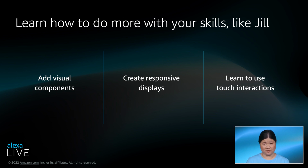Now, whether she updates the skill today or 3 different skills over the next year, Jill has the know-how to delight her customers with visual experiences. We just saw how Search and the Alexa Learning Lab are great mechanisms for Jill to get ramped up with the latest developer experience best practices.